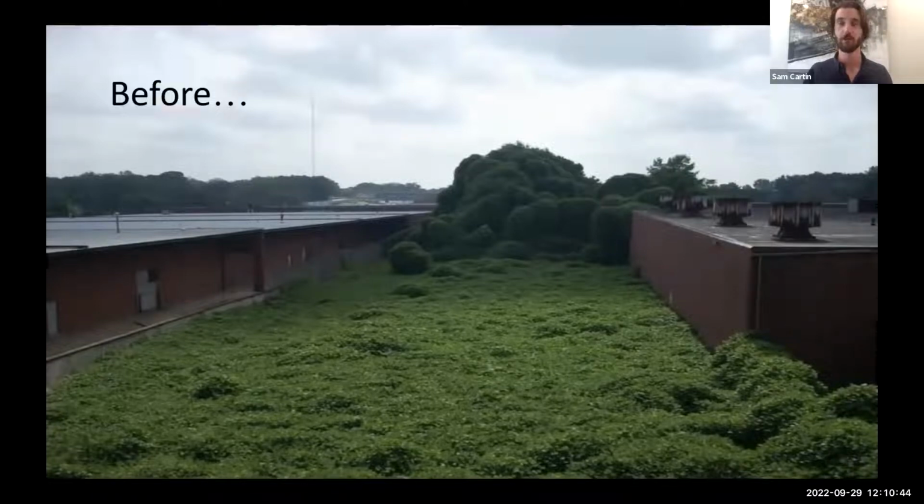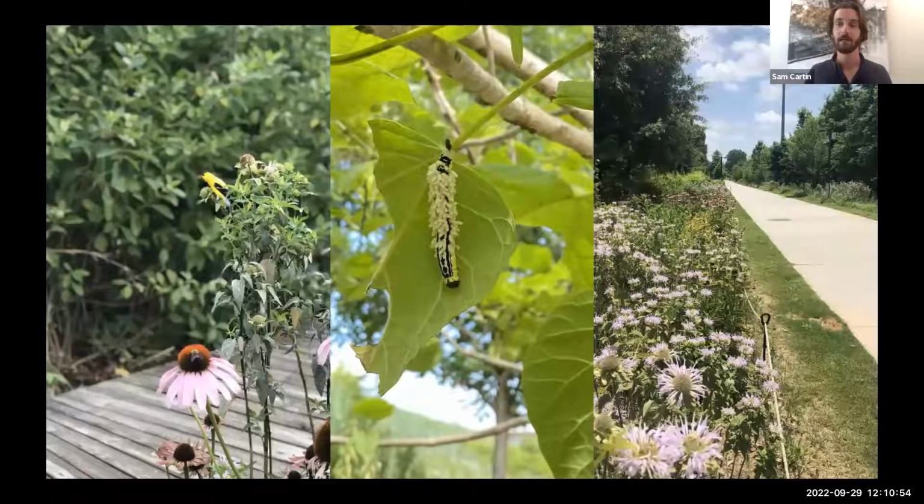So what we have done with the Beltline, or been contracted by the Beltline to do, is turn this blob of green into a mosaic of biological biodiversity: native tree species, meadow species, wildflowers. So I'd like to break down these 3 different pictures that I took on the Beltline, starting from left to right.